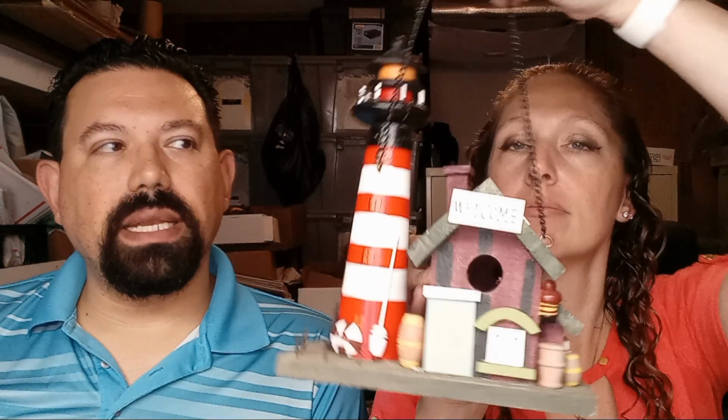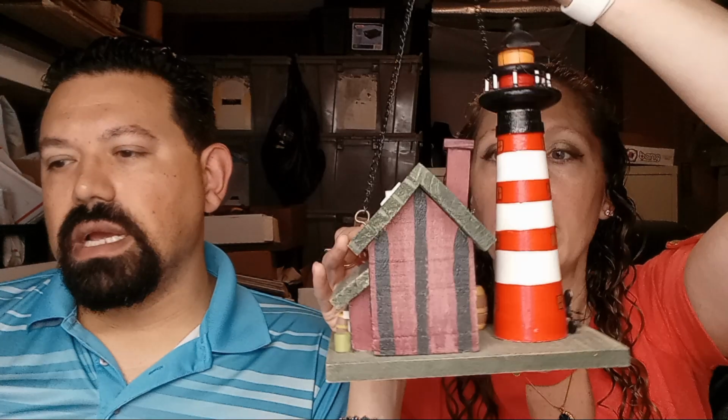Now, this is a really cool piece. It's a great decorative piece. I don't think it's really functional, but it was a great decorative piece. This is on the bottom. It says it came from Joanne. So again, it's a 2002 birdhouse. Somebody probably had it hanging in their home, and we had it listed for $28.99 free ship, which I think is probably twice as much as we should have asked.